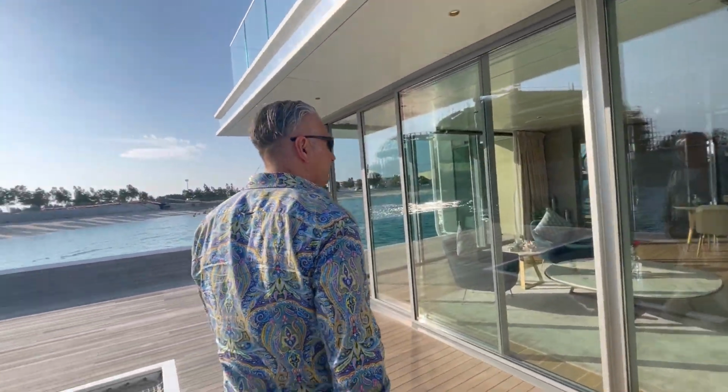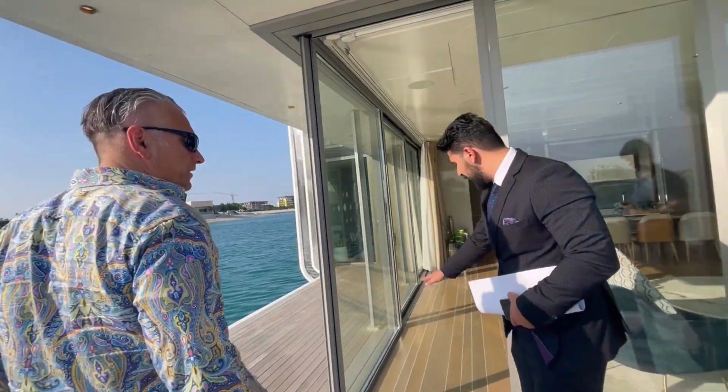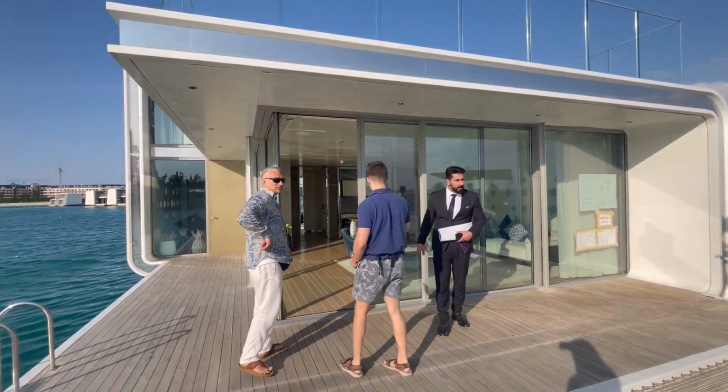This is the floating one here. How big is that? 4,004 square foot. It's three floors: two bedrooms underwater, sea level, and sky level. Square meters? A square meter, like 400. Yeah, 385.